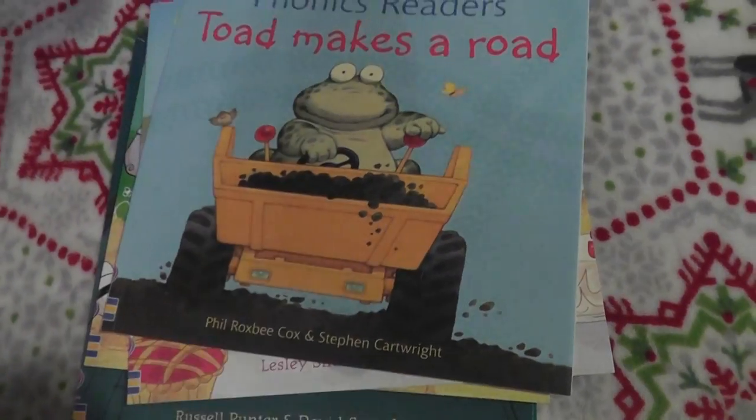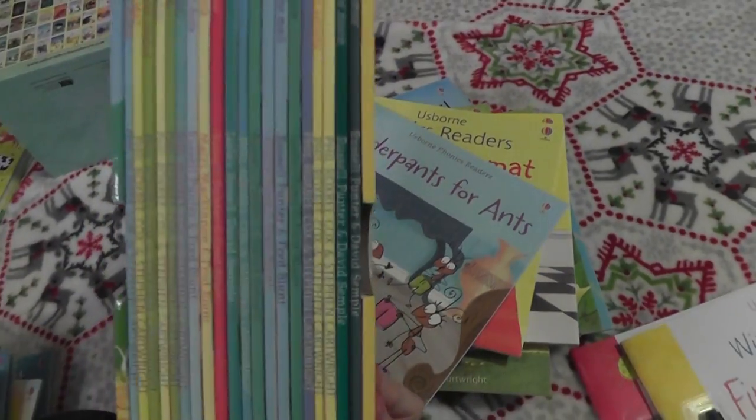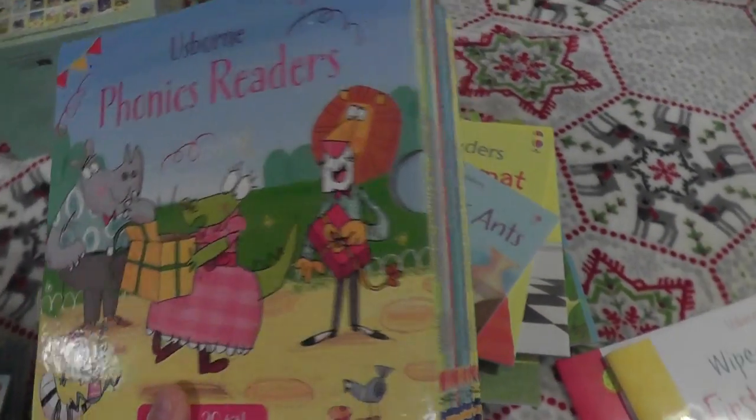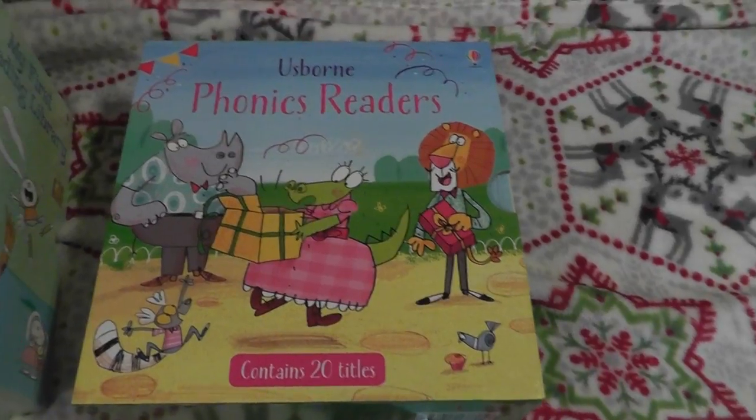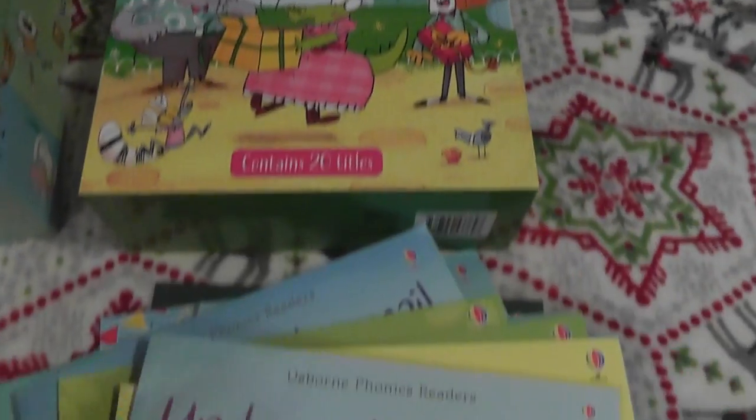So yeah, let me just show you the front of the box. They come in a set, two sets here. I believe this one's $69.99, and each book is only like $3.59 a piece, so that's a very good deal for all these kinds of books. All right, we're gonna head over here to Wipe Clean First Numbers and Wipe Clean Pen Control.